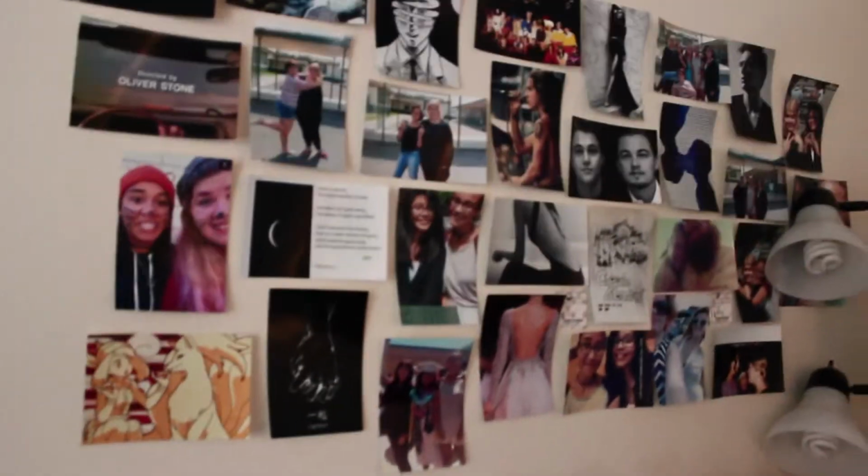And then of course we have our desk, which I am in love with. I think it came out really cute. We have a lamp here. And then, okay, above our desk, first off, is this collage of pictures. Oh my god, there are so many from me and Chloe together.